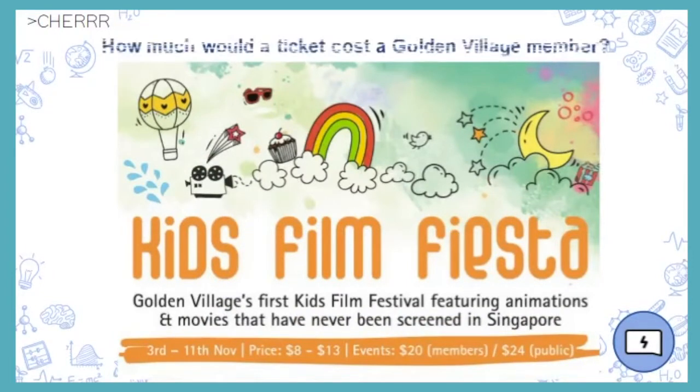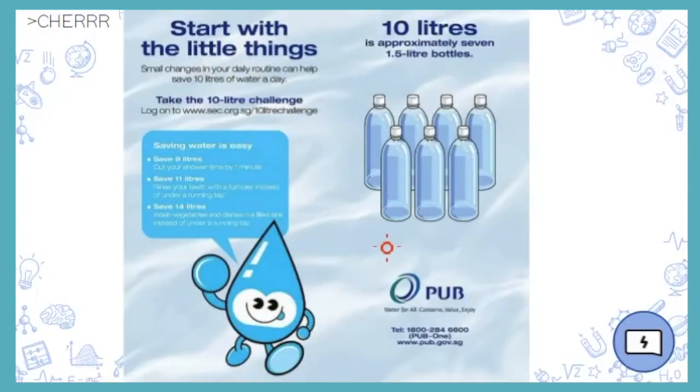Okay, moving on. How much would a ticket cost a Golden Village member? So that's the next question. $20. Very good. You see, that was really, really easy, right? Because it's literally there. And it says members. So that's what literal questions are like. The answers are actually on the screen itself, in the text itself. This is visual text, more visual text.